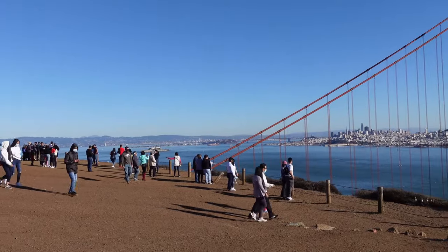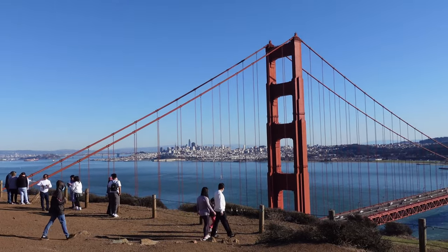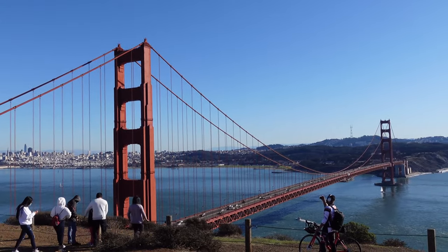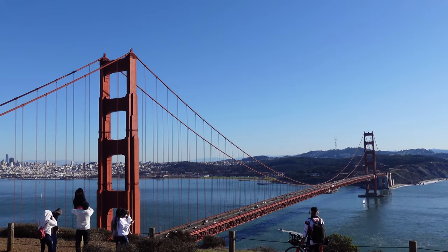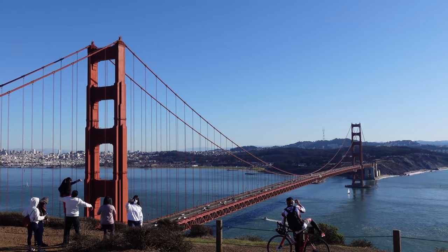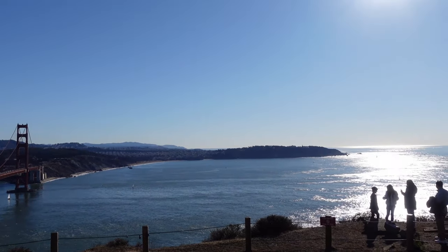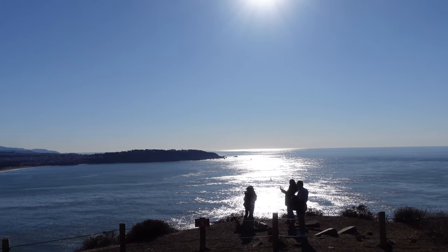Visiting Battery Spencer gives you the best view of the Golden Gate Bridge. As you can see, the sky is blue, the color of the bridge is a great contrast with the background, the water, and the sky. If you are in town, be sure to check out Battery Spencer and just take in the beautiful view out here.